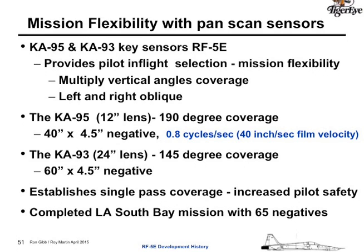The key to this demo was 2 cameras, the K95 and K93. All of these have multiple selections that the pilot can make in flight. The K95 has a 12-inch lens with 190-degree coverage.